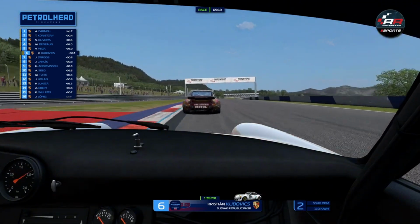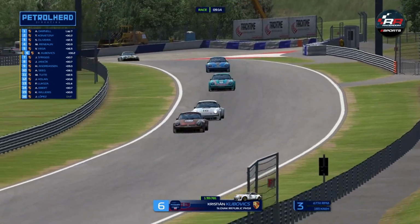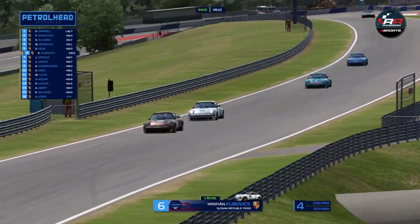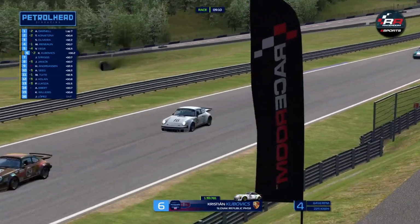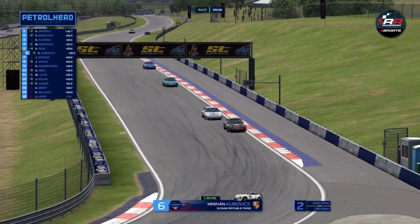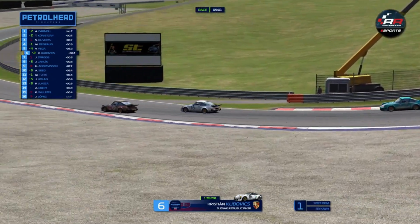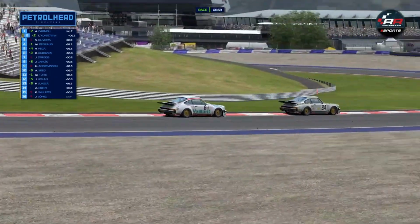Watch from Kubovics's car here. He is just pushing Vic Vega, trying to get past him, trying to find something in his car that was going to make it so that he could pass him. He's going to duck down to the inside. Oh, Chris goes wide. And we're back up front as Tonetsky. Oh, they touch.